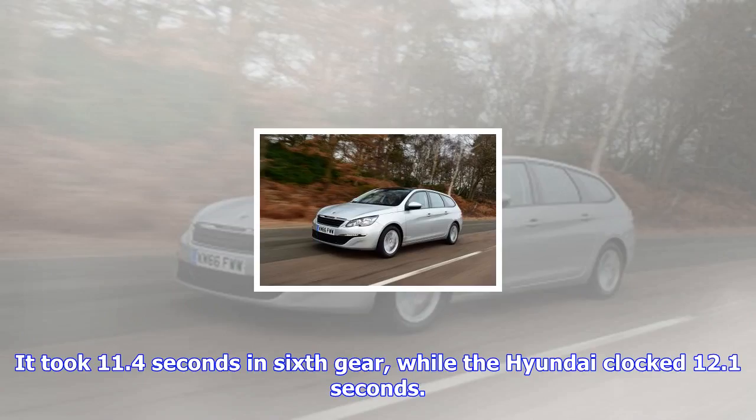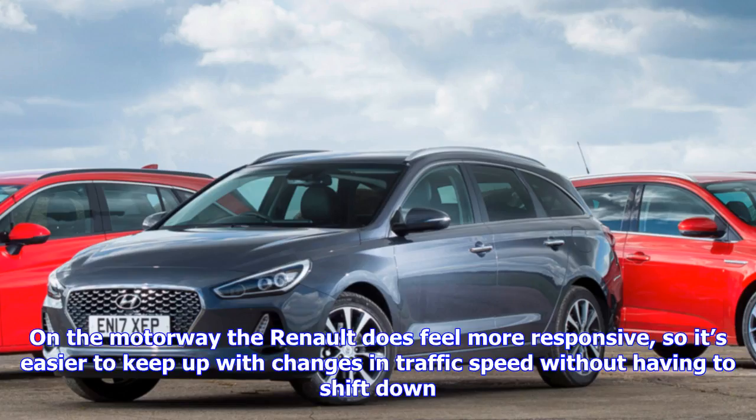The 4-cylinder diesel is a bit rattly, but because there's more shove you don't have to rev it as hard. The Megane's unit revs with more enthusiasm, but the Vauxhall's isn't far behind and has more punch. Both are more enjoyable than the i30's engine.